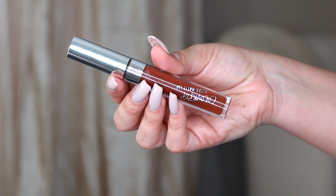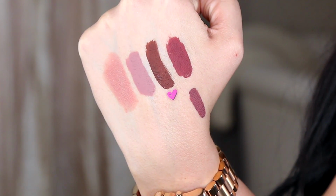Then another color that I'm loving, this is the color I was actually wearing in the swatch video, and this is called Limbo. This is a great dupe for Salem from Lime Crime. It's a beautiful liquid brown lipstick, and whoever thought brown would be a thing, but I love wearing brown lips. It's right here.